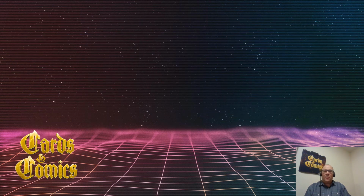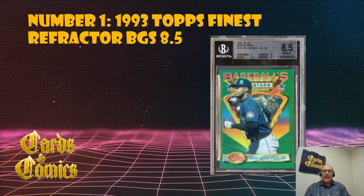Moving on to number one, it's the 93 Refractor Finest. Probably no surprise to anyone that this is probably the top parallel, insert, however you want to call it, for Griffey. This is always going to be one of the top cards.